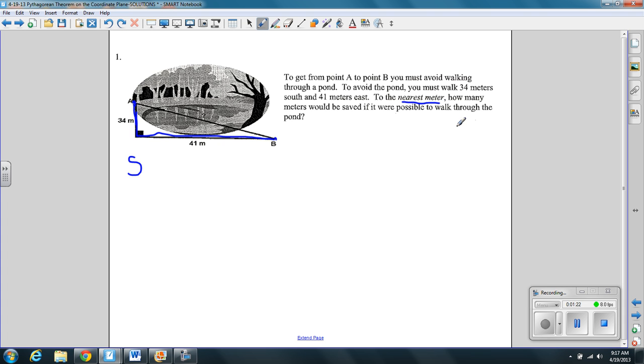to the nearest meter. That means to the nearest whole number. How many meters would be saved if it were possible to walk through the pond? So what the question is saying is, let's assume we were able to go on this bright red line. What is the difference between being able to walk on this red line versus going south and then east? So let's find the distance between A and B. And hopefully by now we know that we need to apply the Pythagorean theorem.